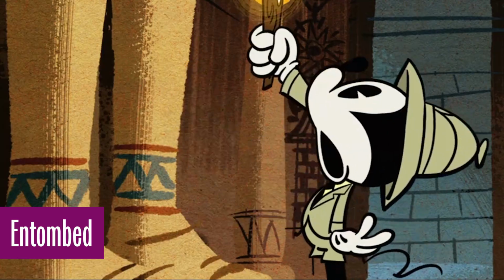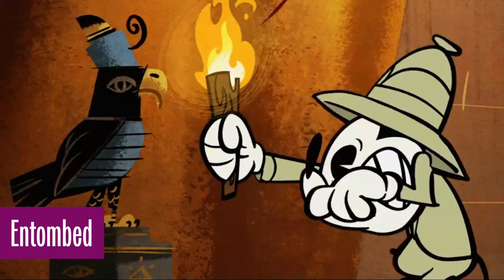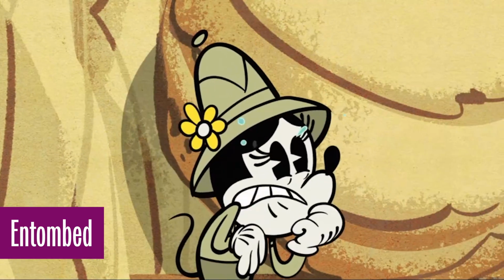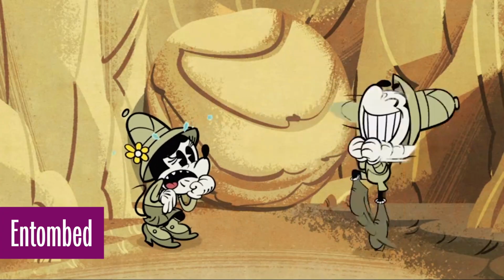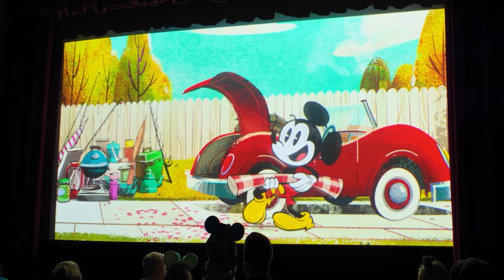Number 16 brings us to Mickey's modern era with Entombed, a 2013 short from the Mickey Mouse series released on October 11th on the Disney Channel. This is a bold chapter in Mickey's contemporary legacy, featuring a redesign of all the characters back to a retro style inspired by Mickey's early design. Mickey and Minnie's Runaway Railway art style was drawn from this series.